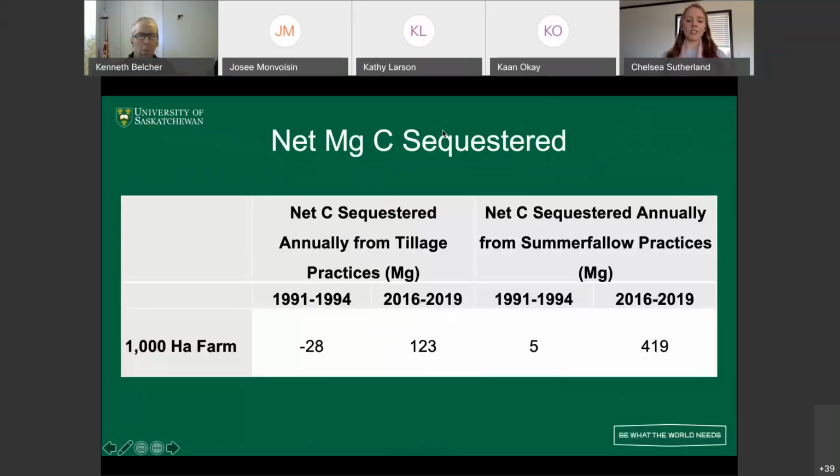This graph just takes these estimates and applies them to a hypothetical 1,000 hectare farm to illustrate how sequestration from a farm would have changed during these time periods. So in the early 1990s, a typical 1,000 hectare farm would have been emitting about 28 metric tons of carbon per year from tillage. But by 2016 to 2019, the same farm would be sequestering 123 metric tons of carbon.